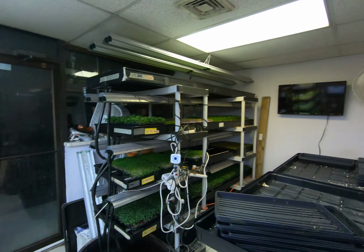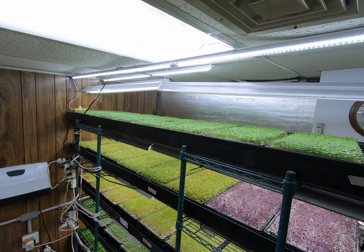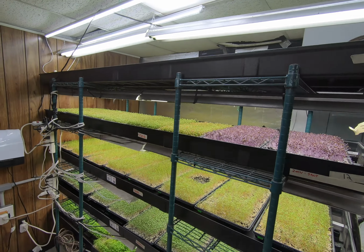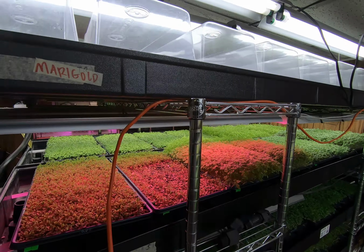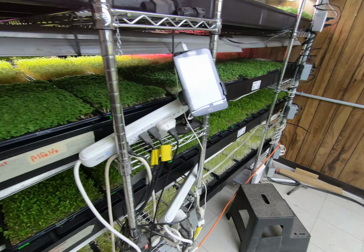So here's the deal. Let me take you on a walk around the grow room here, and I will show you what's going on in so many words. Here's what I've got: full racks of stuff that will never sell. I've got red sorrel up there ready to go. I've got 24 or so flats of red sorrel ready to go. I've got so much stuff.